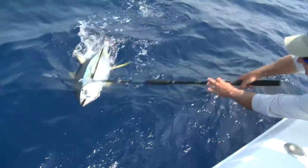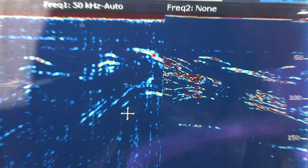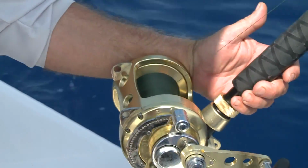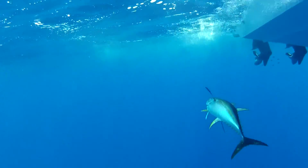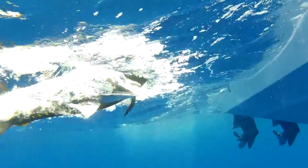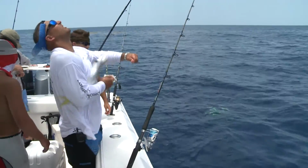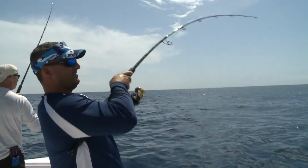Go, go, go, go. This is Tuna City right here. They're within 100 feet of the boat. Oh my God, it's smoking. That's a big tuna. Whoa! Oh!